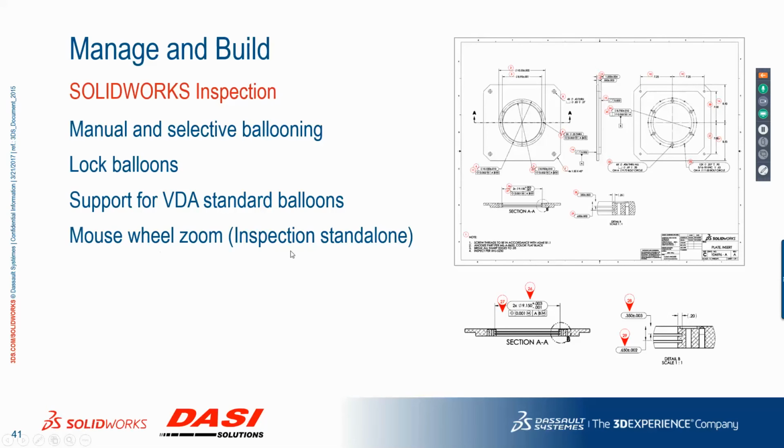And then mouse wheel. For those of you who do both the inspection documents as well as work with SolidWorks, you might have noticed that Inspection Standalone's mouse wheel is the different direction. Scrolling in brings the document towards you, and scrolling out brings the document away from you. You can now set it to be the same mouse directions as you experience in SolidWorks. Let's go ahead and take a look at these.